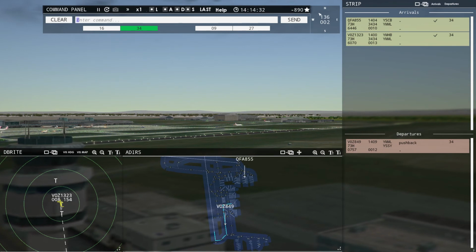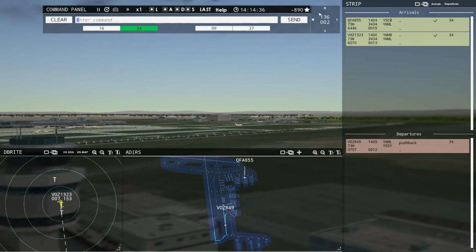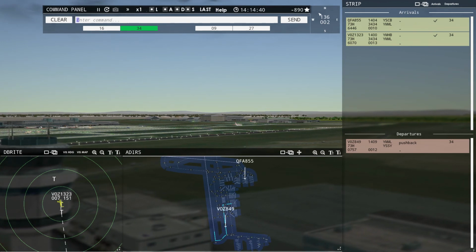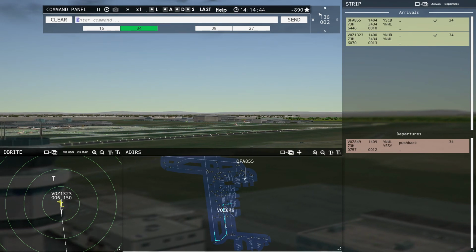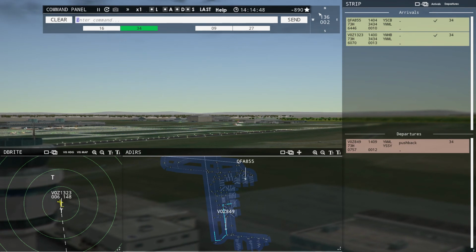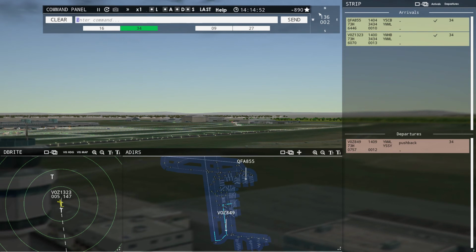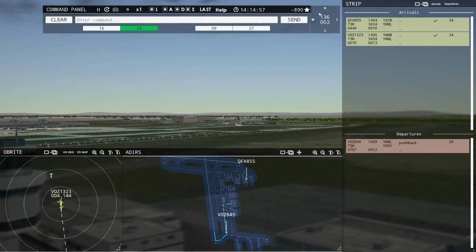Oh Lord. And got a Velocity coming in. Velocity 1323. Wow. It's the only one I've ever had problems with, guys. That one right there is Velocity. Velocity 1323. It's just not going to do it. For some reason or another, it's here in last.